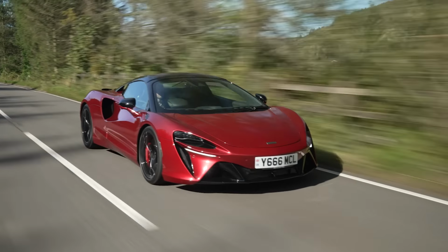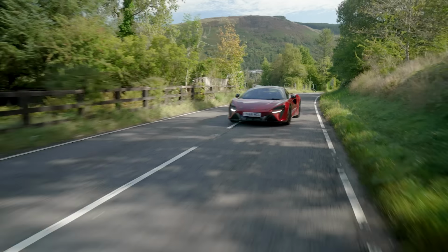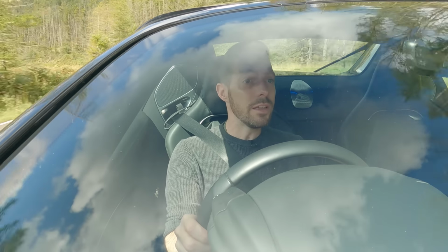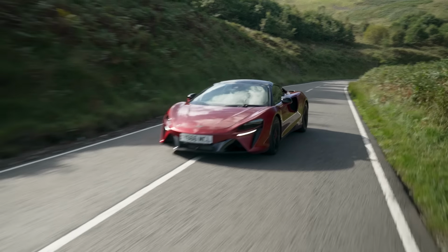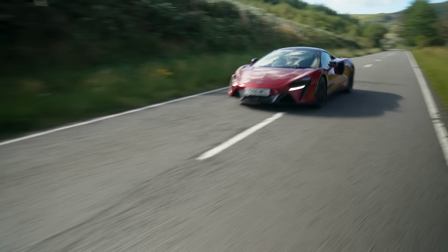The lightest of the bunch by almost 150 kilograms, the McLaren is also the most powerful. It's just been updated and now has 690 brake horsepower. On paper, the McLaren should be the fastest car here, and by a distance as well. It's the most powerful and it's the lightest. And it is so quick. Searingly quick is the right word. It is searingly quick. It pulls your face off.